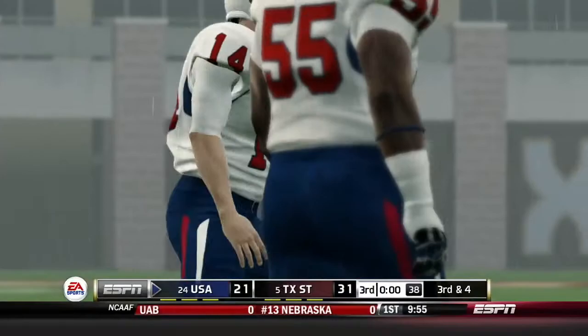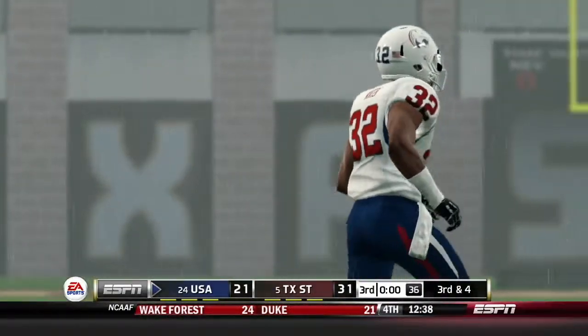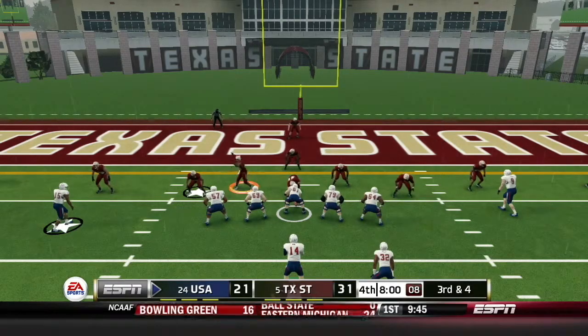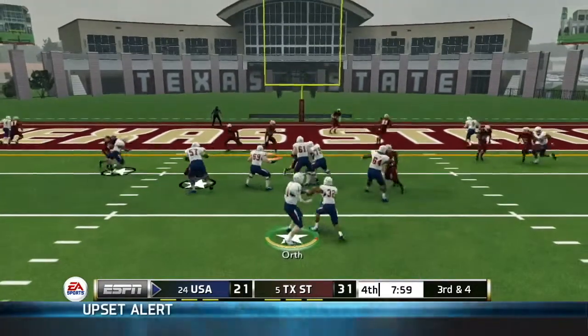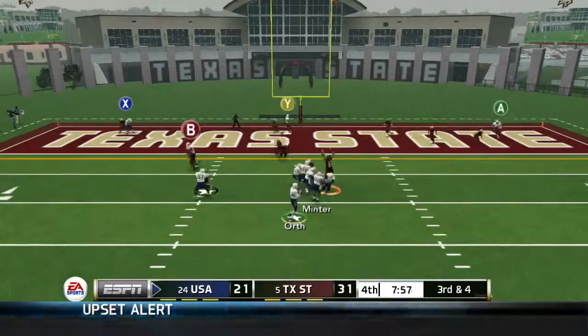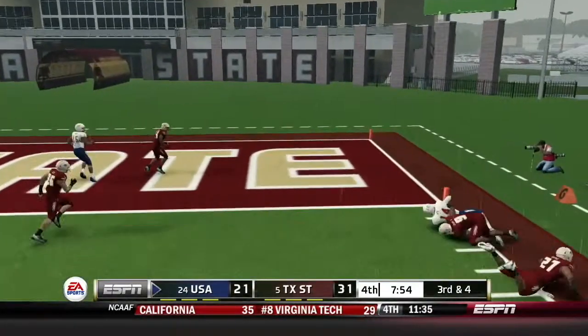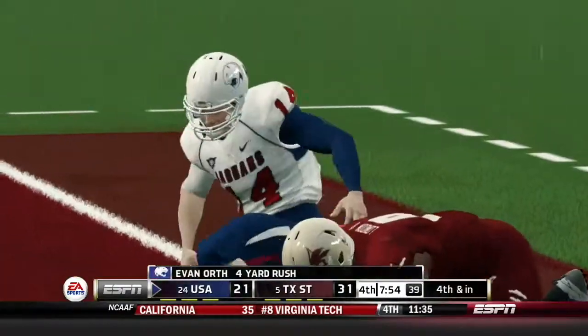And that will take us to the end of the 3rd quarter here. Texas State got a 31-21 lead. And it's a 3rd and 4 from the 7 as we begin this 4th quarter. Orth back to pass. Looking, rolling. Going to try and scramble, and he's going to be inches shy of the first down.